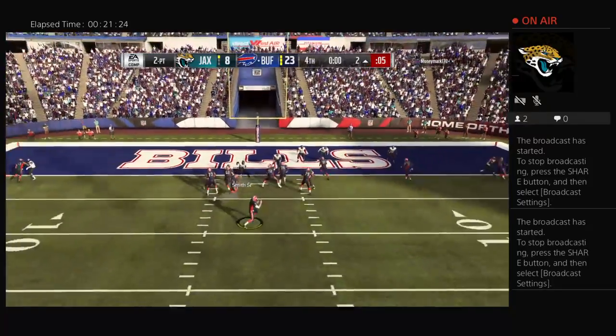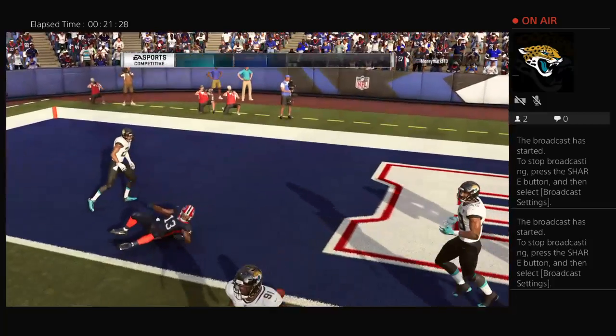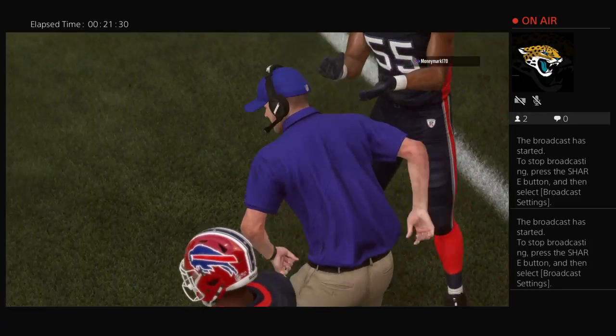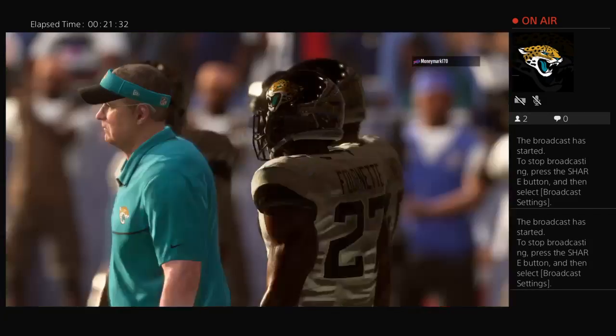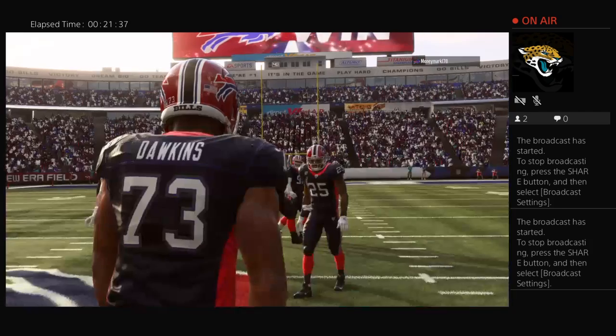Now Allen again. And this one incomplete. Well, apparently taking a knee is not in vogue. They're not able to add another touchdown on. And now the ball game is over.